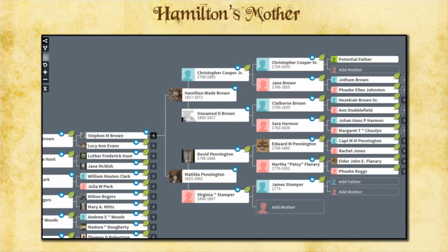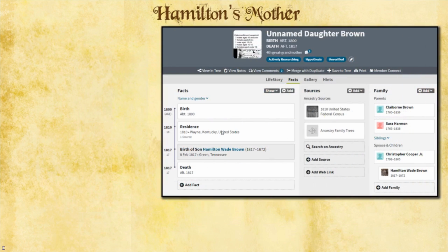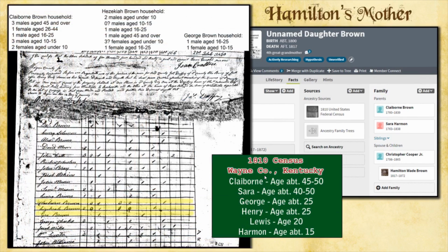But you see here, we have a picture. I have a picture here as unnamed daughter Brown's profile picture. What is this picture? All right, so we see that here. Here's her profile on our tree. I have found an 1810 census record from Wayne County, Kentucky, and we have the Claiborne's household here. So they don't list the people in the household, unfortunately, in this census.